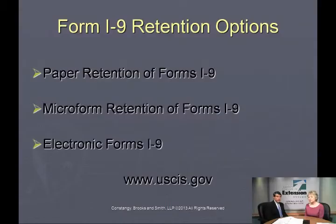So you can retain them 3 different ways: paper retention, microfilm, which I don't know many people doing anymore, or electronic forms retention. You're able to set these forms up. Large employers, a lot of times, are setting these up as totally electronic documents. They're having employees come in and electronically sign in their blocks. They're having the employer section electronically signed. They're storing them totally electronically.